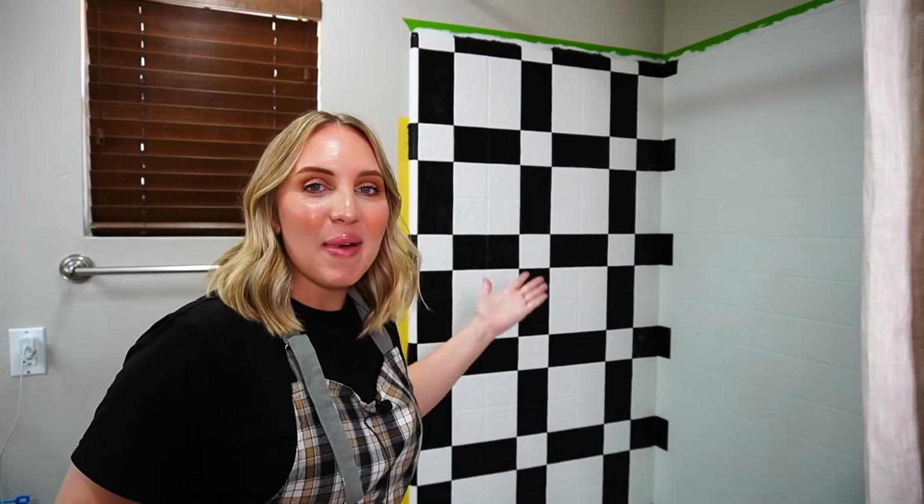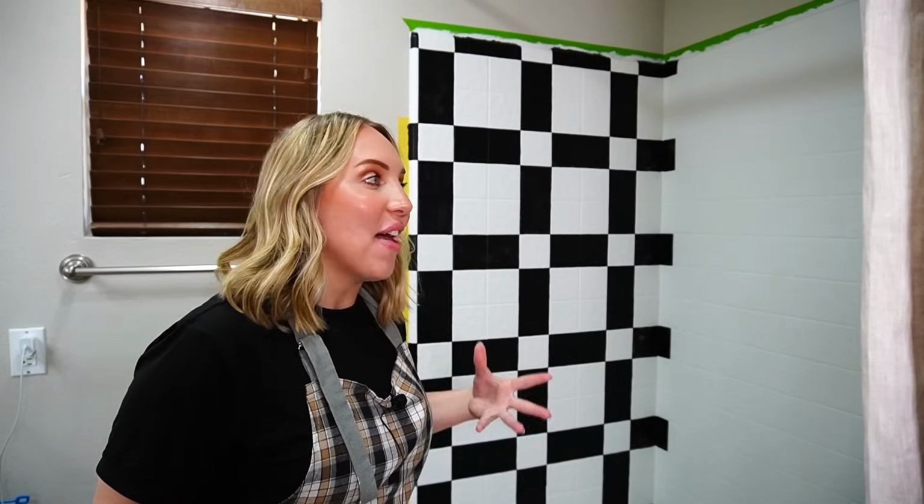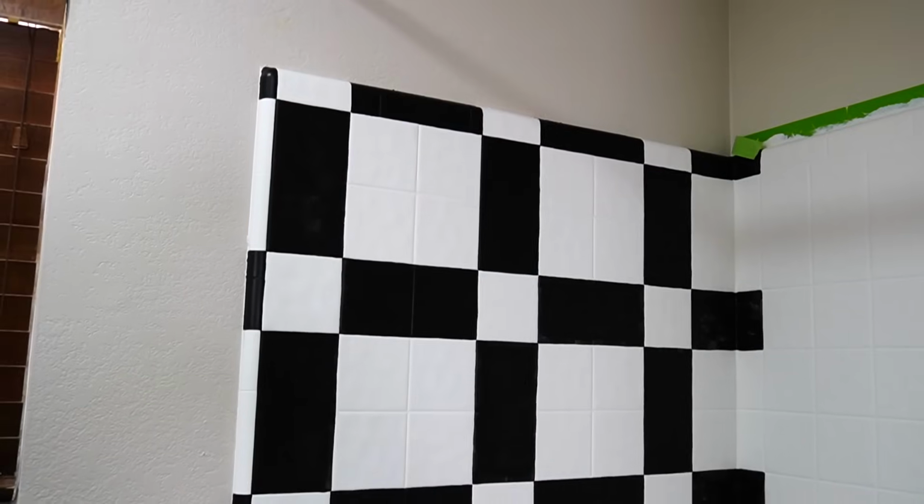So with each square that I paint, the more and more I am loving it. It's definitely very contrasty right now, but we just have to keep the end vision in mind. This is definitely one of those projects that you have to complete before you decide if you really, really like it. So with each square, I'm liking it more and more. That's a good sign. We're going in the right direction.